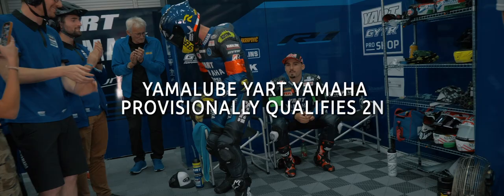To the end of qualifying one. A very eventful day for us. After the crash this morning, we lost our number one bike, our race bike, so it was very hectic in between. We had to get another bike ready. We actually got the third bike ready.